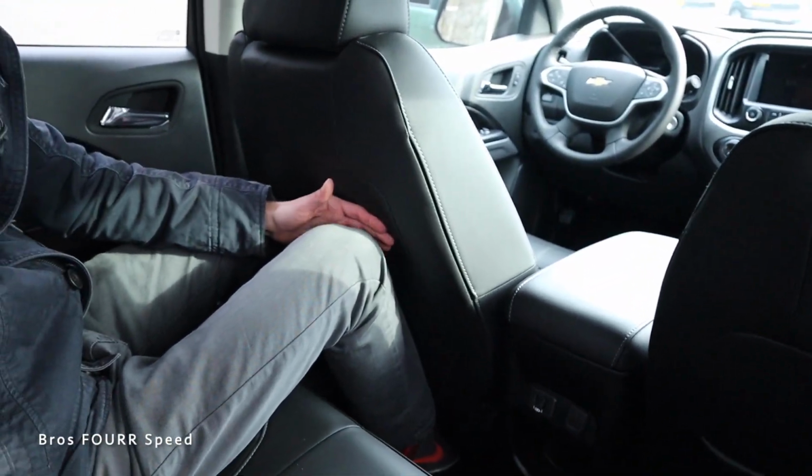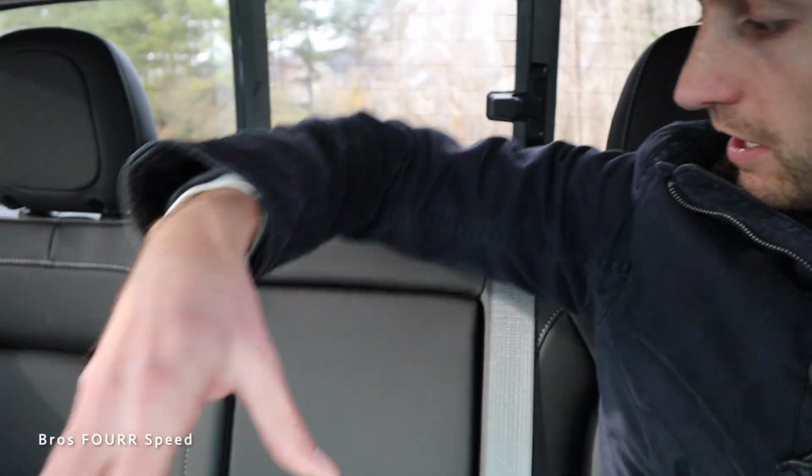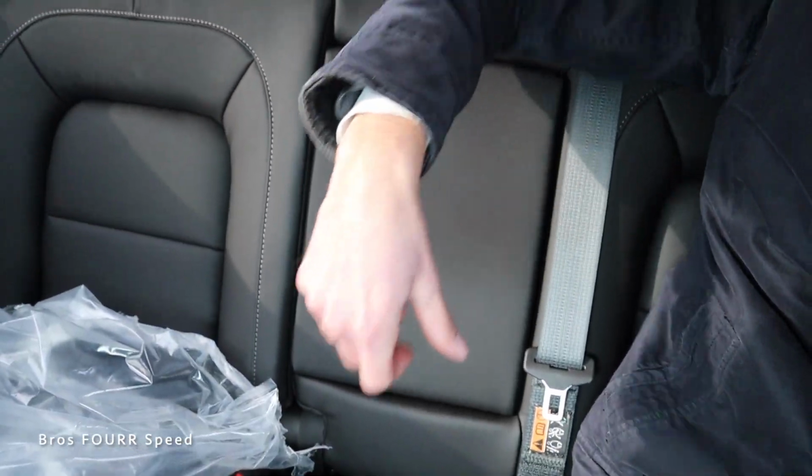Sitting back here, headroom is about the same, I would say. You got the same dip in the ceiling. With the seat set at my height, I have about the same knee room. The backrest seems to be slightly better. It's slightly more reclined, so it's a little bit more comfortable. You have a nice little armrest, same windows and everything, manual sliding rear glass. You also get an armrest down here with 2 cup holders in it.